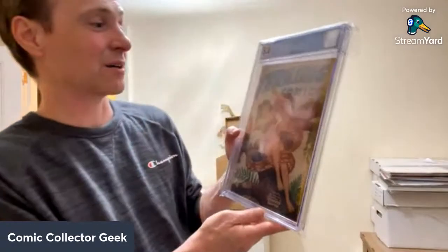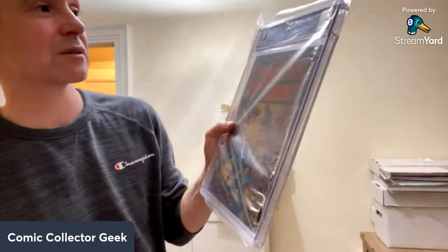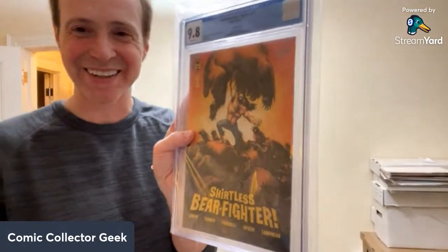Yeah, so this is an Alex Stromberg cover. This is Thrilling Comics number 64. Not a bad one. So far, I think the 114 is doing better, but we'll see. There's some more great stuff in here. We got another Alex Stromberg, Startling Comics 34. Not bad. And then I don't know why this is in here. It's really random. Shirtless Bear Fighter number 1. It's randomly in here. So that's kind of funny.